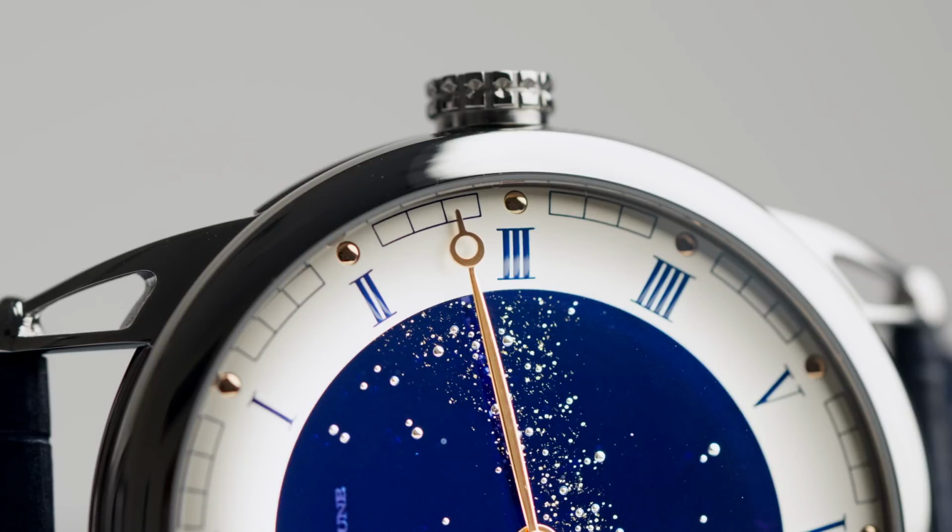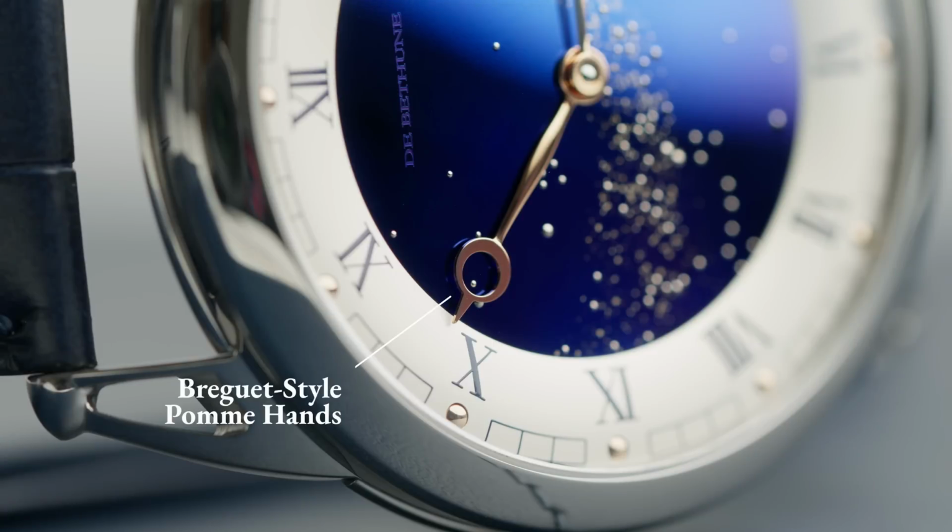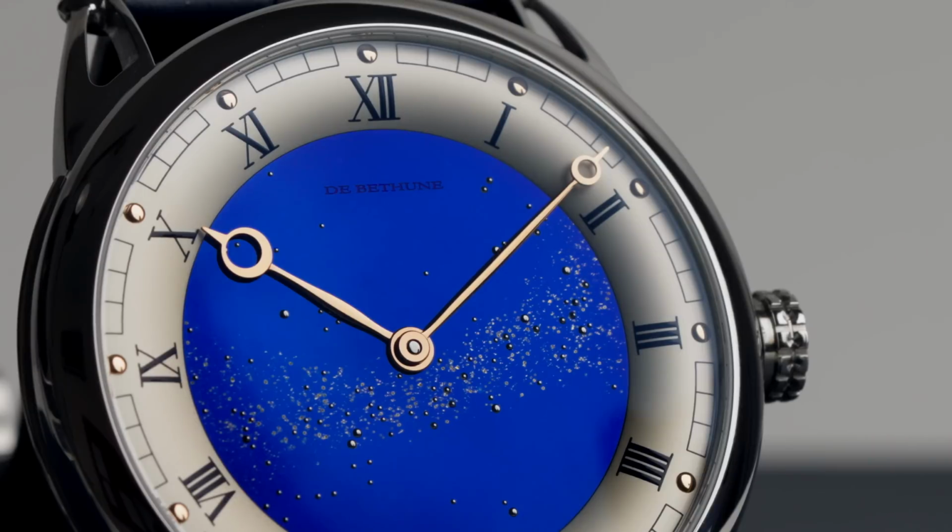When we look to the outside of the dial, you will see traditional Roman numerals, accented by rose gold medallions and a printed chapter ring. Atop of the dial, we have rose gold Breguet-style hour and minute hands. This combination of the radical fire blue dial and the classical Roman numeral hour markers creates a fine balance between tradition and innovation.